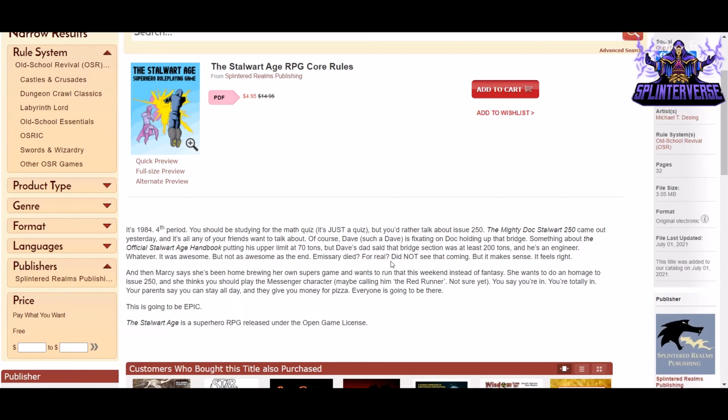So just kind of this story about loving comic books, as I talked about earlier. And this could maybe work with that marvelous book we looked at earlier. Although this is OSR and that was 5e, but you could maybe convert and combine them. So it's an epic superhero RPG basically, and it's got multiple previews. We're only going to look at the full size, but you might also check out the alternate preview from the publisher.